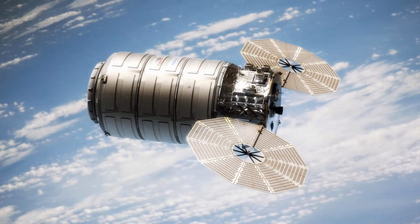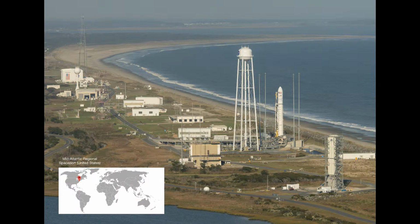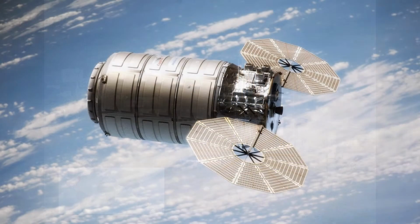Now, the US also has available the Cygnus vehicle. Cygnus is normally launched atop an Antares rocket off the coast of Virginia, but can also be launched atop an Atlas V. Its payload capability to low Earth orbit is very similar to Dragon, a little bit more than 3 tons, but the Cygnus cannot bring anything back to Earth. Exactly like the Progress, it burns in the atmosphere upon re-entry.